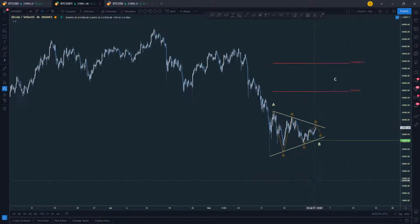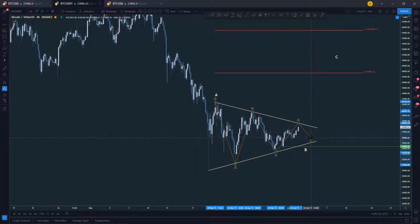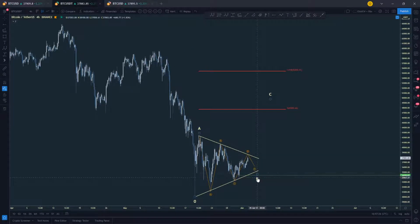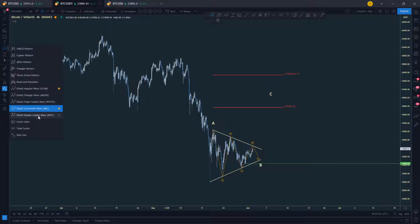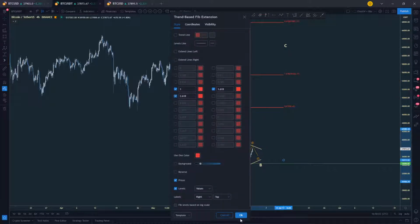As I said, a triangle could also be a wave B. In that case, you will have a wave A here, and the triangle will start only from here with an A, B, C. We will be doing a D and an E coming back down. As I said, the E could stop just here, and I showed it. In that case, we would have an ABC here, and this could be just one leg of the correction we are looking at. Remember, we're looking for a large B here that comes above that high. So maybe we do an impulse that overshoots, a wave C that overshoots the 161.8.